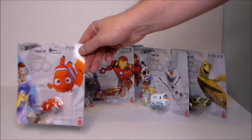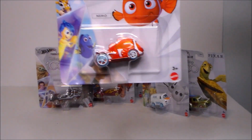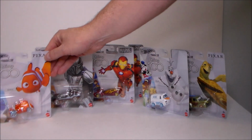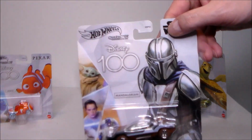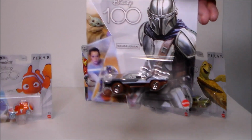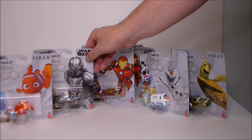We've got Nemo from Finding Nemo. I love that. That actually is a great little Hot Wheels. Love that. So I'm going to give the 100th anniversary Nemo away, as well as the 100th anniversary Mando. Love that one. Great figure. Toy, vehicle, whatever you want to call it.